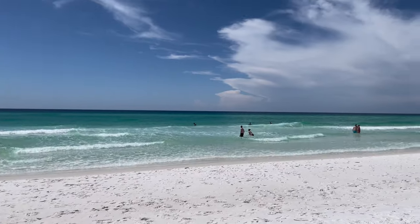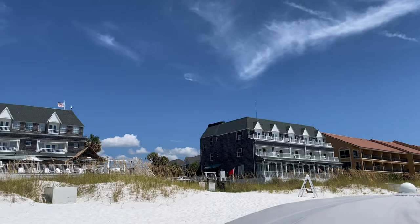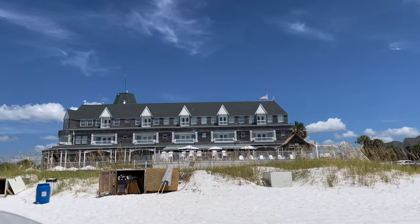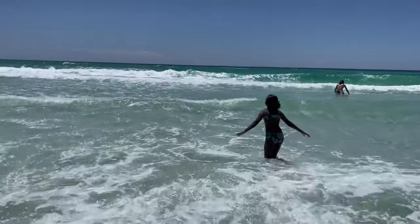Destin, they have the prettiest beaches, but this particular one is very quiet because it's private. They don't have any high rises nearby. All the hotels are small, not a lot going on, and we love that.